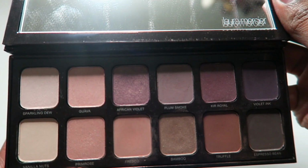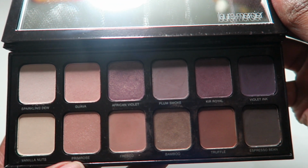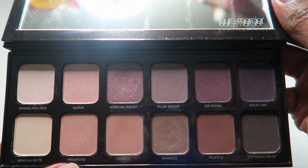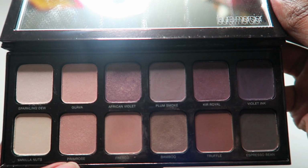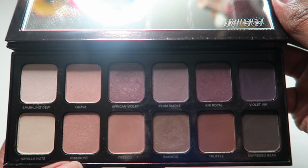Next up, this is the Laura Mercier Eye Art Artists palette. Such a redundant name, but I love this eyeshadow palette. I love the purple tones in here, and these mattes are also some of the best mattes I've ever worked with. They are very blendable and very pigmented, so I'm definitely holding on to this one.